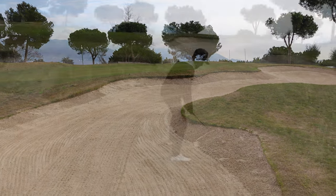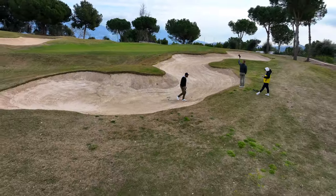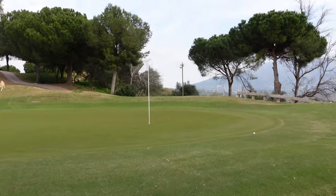I'm not sure if you can pick that out, but that's about 12 feet, which is pretty stunning for a first go. That was reaction, all right, wasn't it? That was good. Nice to get one of them in early doors.